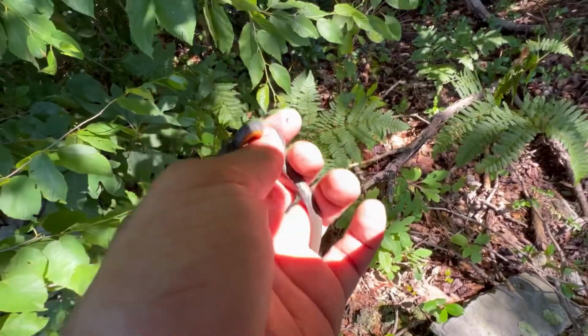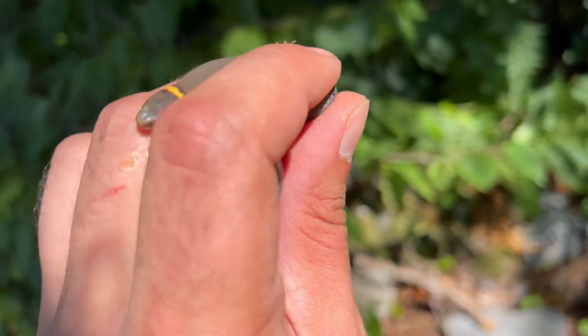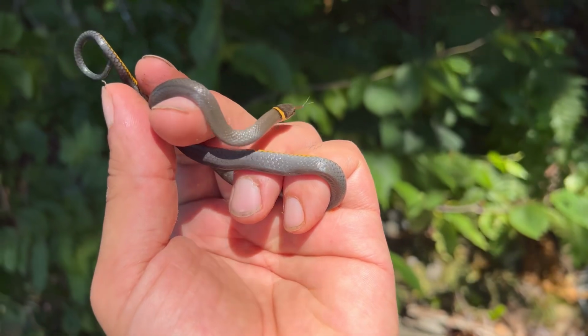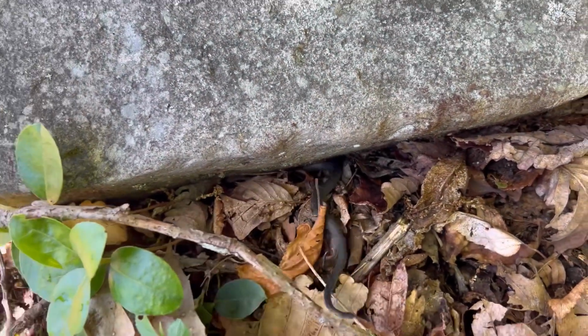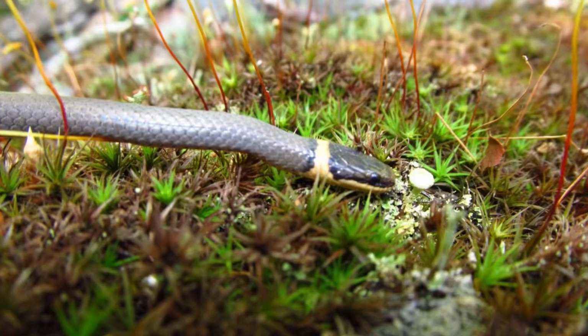Ringneck snake. Two snakes. Awesome. Hopefully the luck changes now. Look at this. Try to get some pictures. What do you say? You see what I mean? It started slow. The luck is changing now that it's warming up.